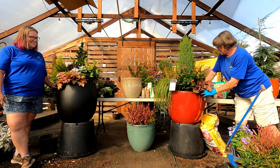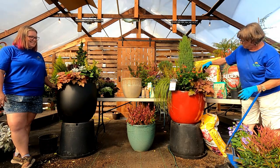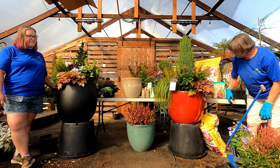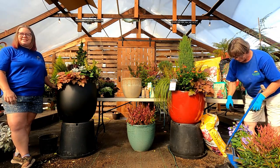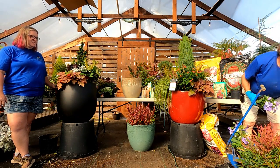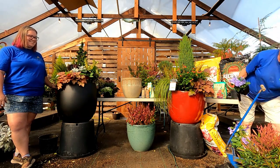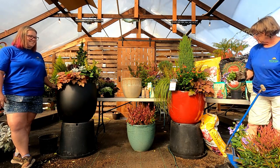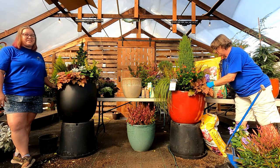We'll tuck that in. See, that plays off of the new foliage of the fern and of the Lakothaway. That's that filler spiller role where it's gracing the edge and softening it. And I normally, because it has orange, do this. I'm going to change it up. I'm going to put some blue pansies in there. Any color is fair game.